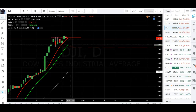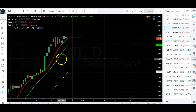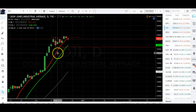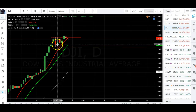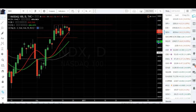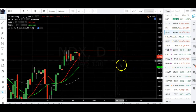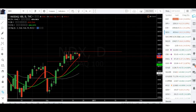You know, spike down, bounce, make a lower high, and then come down, all controlled and whatnot. Here's a nasty candle though, as well. Look for anything below that candle. Falling star. Looks bearish to me. Top heavy. In the channel still on NASDAQ. Came back and bounced off the EMA 8. So it's still healthy.